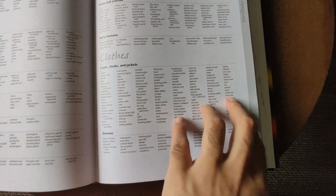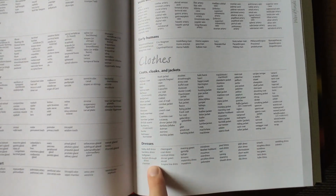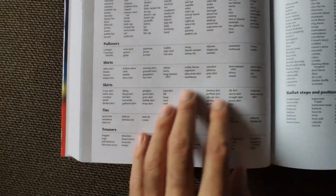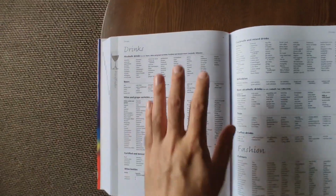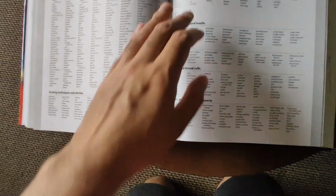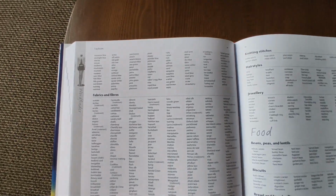Clothes, very, very useful. You're writing out characters, and you need clothes for them to wear. Dresses, very nice. Footwear, headgear, shirts, skirts, ties, trousers, underwear, all of them. Dances, ballet steps, position, drinks, alcoholic and non-alcoholic, fashion. You've got colours, really nice. Now, if only they had the actual colours with them.